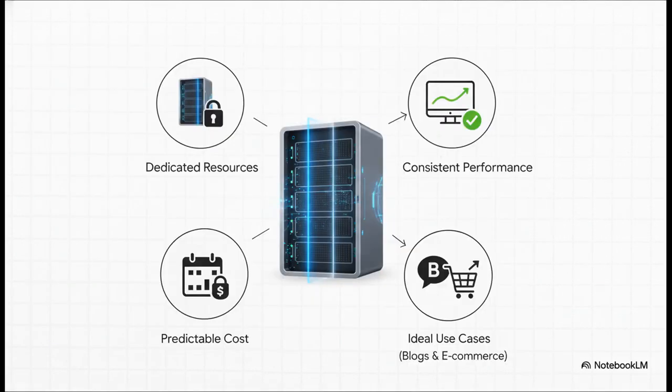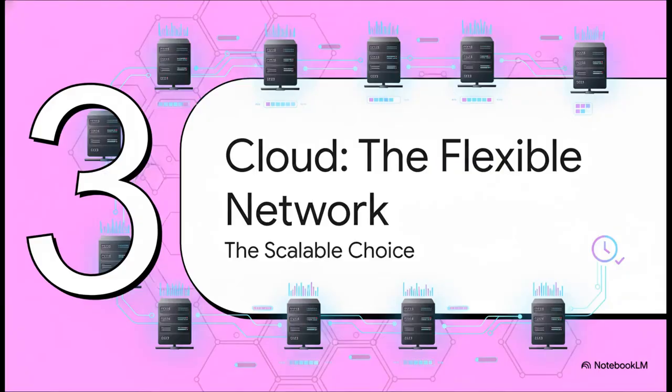And the advantages here are super clear. Because those resources are all yours, you get really stable, consistent performance. Your site's speed won't suddenly tank just because a neighbor's site goes viral. And here's the big one for a lot of people. The cost is fixed. Your bill is predictable month after month. This makes VPS an absolutely fantastic choice for sites with steady, growing traffic, like an established blog or an e-commerce store.